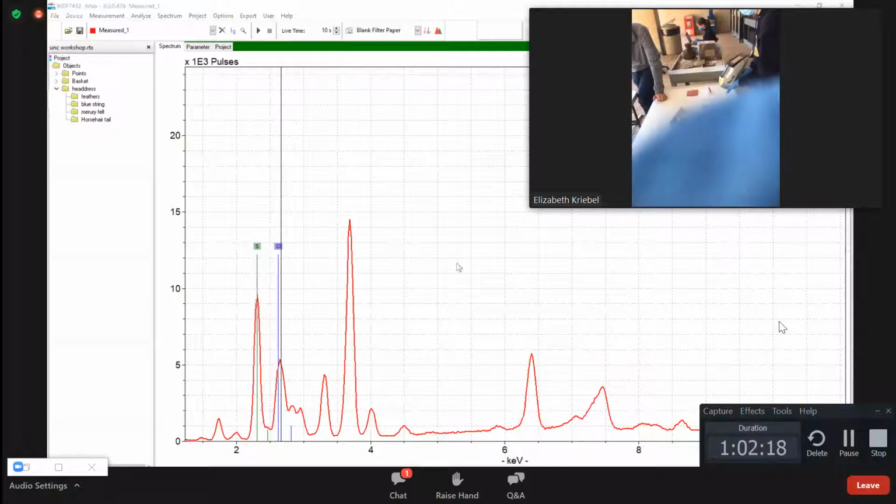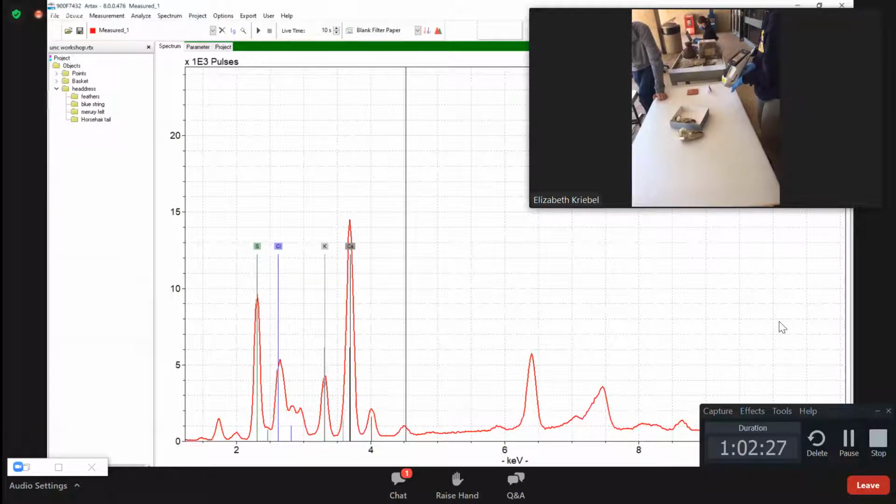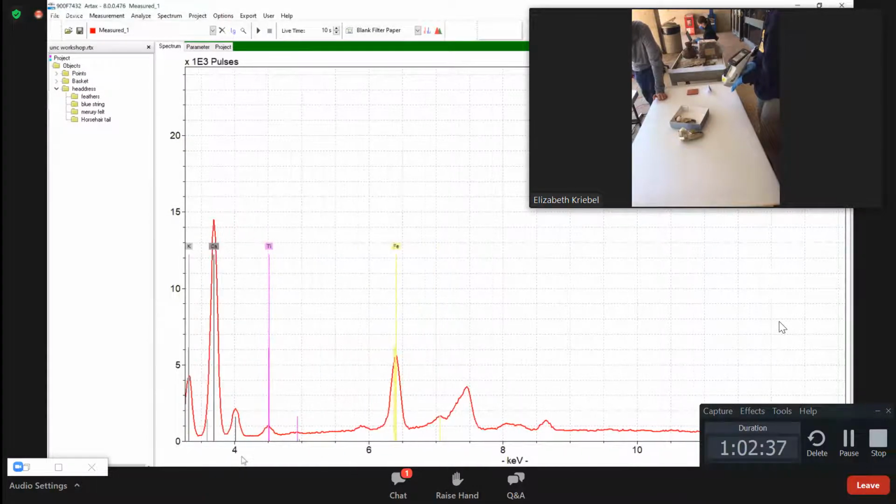A little bit of chlorine, but not a ton. Potassium, calcium, a little bit of titanium, so we've got some dirt mixed in with this once again. And last but not least, some iron. But yeah, nothing toxic, nothing of concern here. The beads, however, I guarantee you we're going to see some lead on that. Okay, should we do that next? Yeah, let's go ahead and do it.